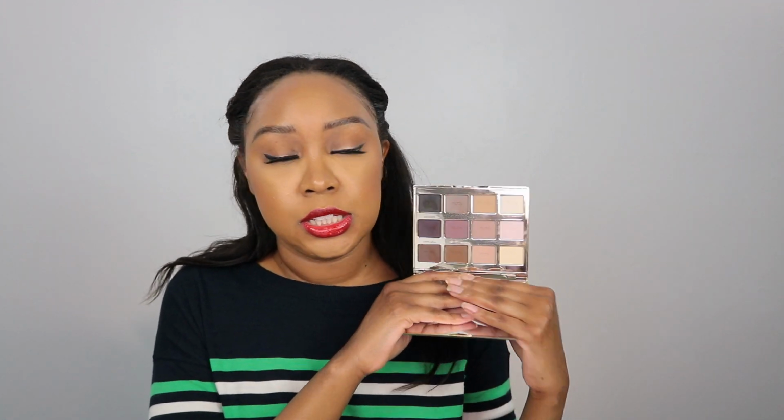I don't know if I mentioned this in my first declutter or not, because somehow they got mixed up. If I did, I'm mentioning it again. But this is the Tartelette, just the original Tartelette. This is an all matte palette, and it's cool toned, leaning more purpley, which I really liked. At the time, I used this quite a bit.